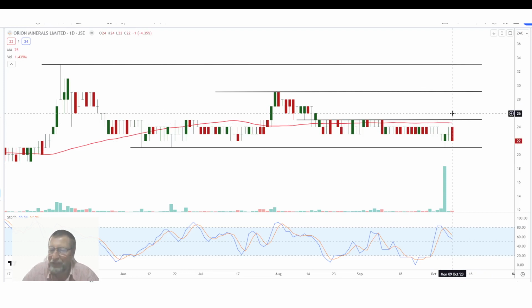But of course, let's stick to the basics. Let's stick to the candles. Let's stick to the technical charts. The first big one is this 25 cents. That is that 50-day moving average, and above that, we will maybe see some glimpse of strength.